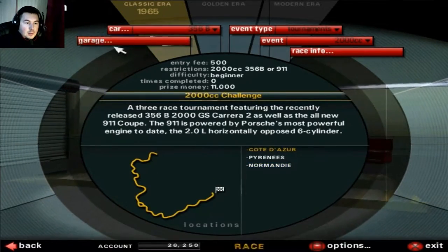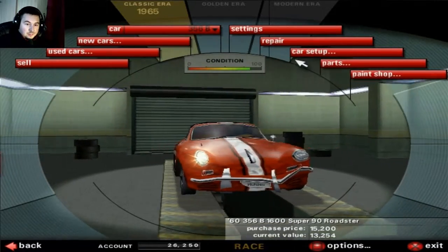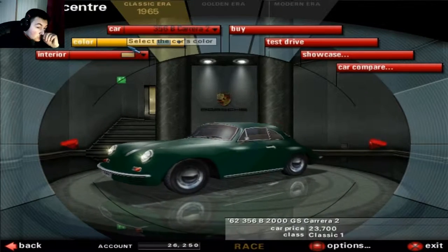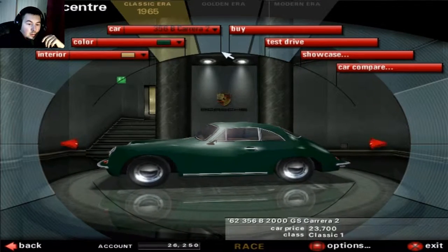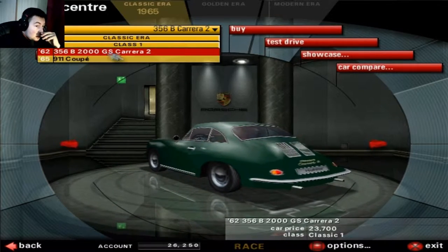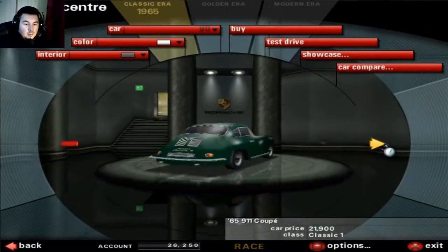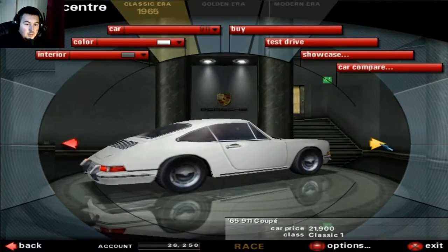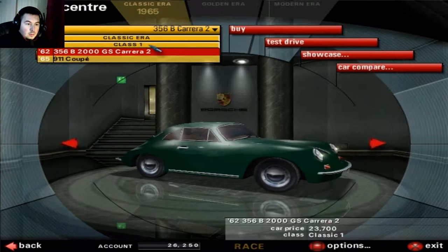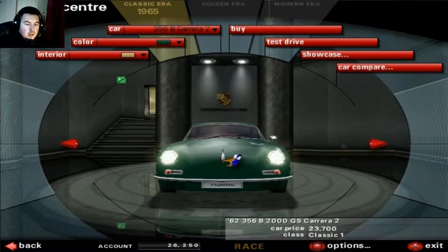Okay, let's go into the garage. My car is damaged. Okay, let's take a new car. And we have in here, let's take a look. Okay, it's two cars. Let's see that. Alright, so let's see about that.